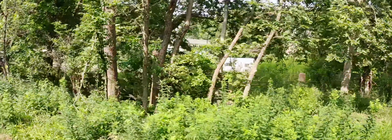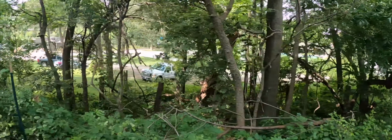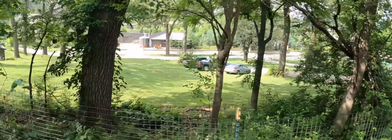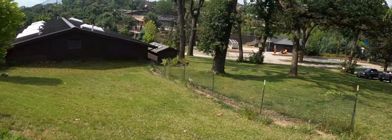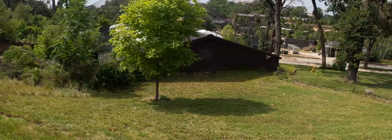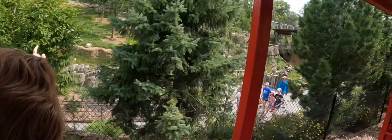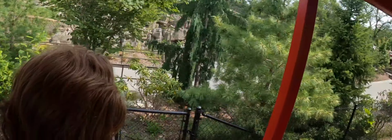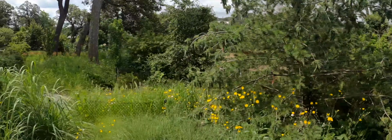As we go around the bend here, we'll be entering into Asian Highlands. Here we have a variety of animals, including our rare tigers, snow leopards, red panda, Indian rhinos, and our sloth bear. Coming up on our immediate right is going to be the Indian rhinoceros enclosure. We have three here at the zoo, a male named Jonsu, a female named Hillary, and a little baby named Marshall. Marshall's only about two.